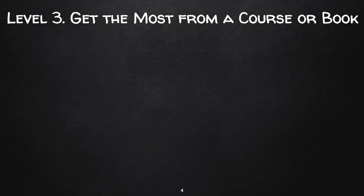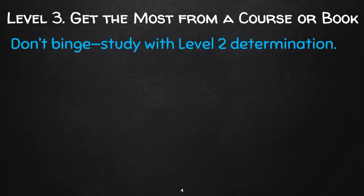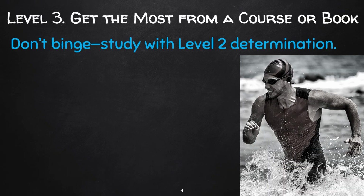Now for level 3, the sweet spot, getting the most from a course or book. Most of us don't get everything we can from a course or a training site like thepokerforge.com or any poker book we buy. We'll binge the course or the book without practicing anything. Don't binge. Approach every book or course with level 2 determination.